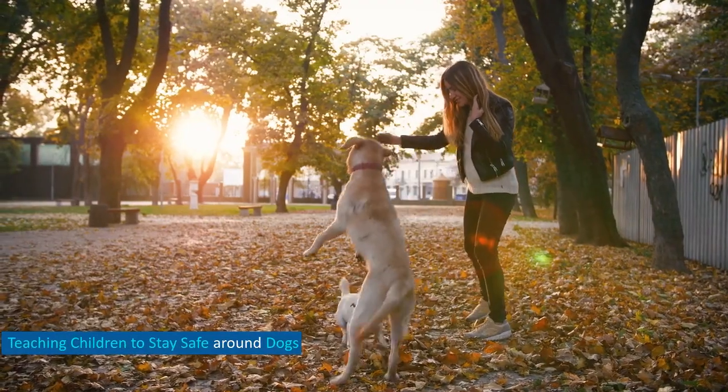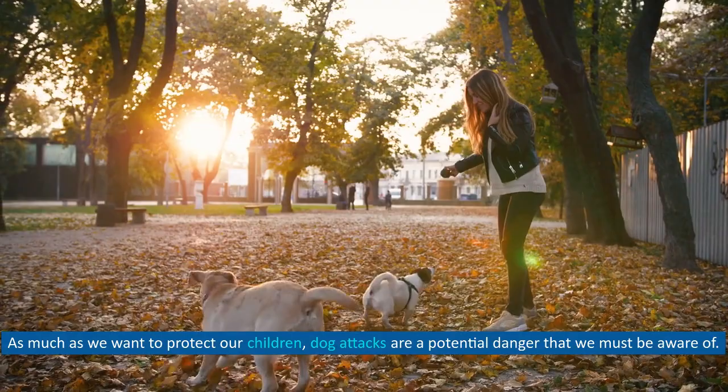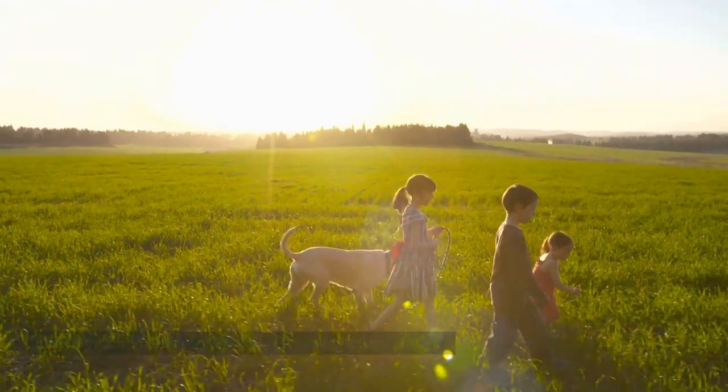Teaching children to stay safe around dogs. As much as we want to protect our children, dog attacks are a potential danger that we must be aware of. It's important to teach children how to stay safe around dogs.